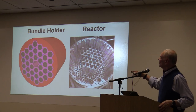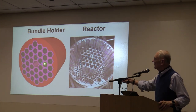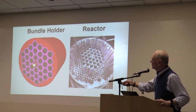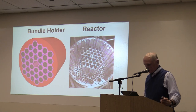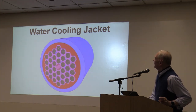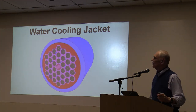The difference here between that, this, and a power plant reactor is you've got to have a hole at the center because the shaft of the engine is running laterally through the engine. So there is a hole in the center here for the shaft to go through the reactor. There was water cooling around it in terms of cooling the reactor. So it was moderated with a solid and cooled with a liquid.